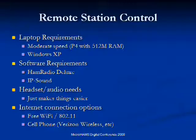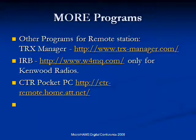Other programs that I found that I don't use anymore is TRX Manager. That program also has the capabilities of running a remote station. The other one is IRV. I don't know if you guys saw it in QST about 2001, 2002. Those guys have been running a station for quite some time.